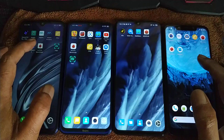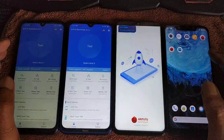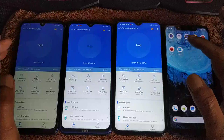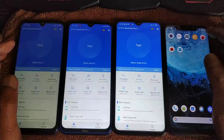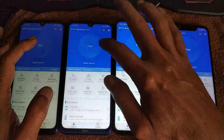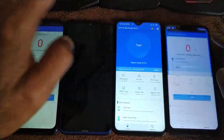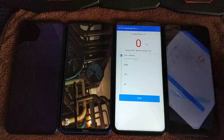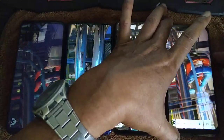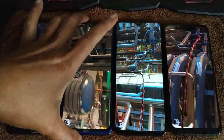Okay, let's begin the Antutu. Higher Antutu doesn't mean it's good in gaming. It's just a synthetic benchmark. Okay, these two, Note 7 and Note 8. Come here, faster. Slow down the volume.